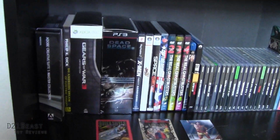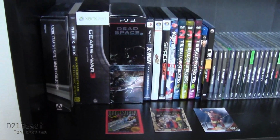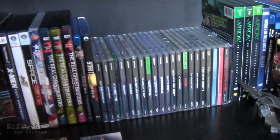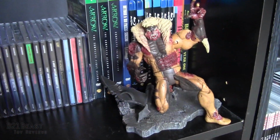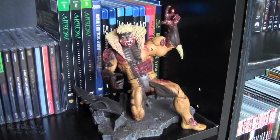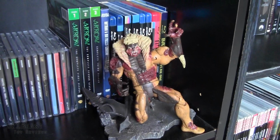And then as we come down, we've just got some media or what have you. Collector's editions of video games, some trading cards that I haven't put in a binder yet, my old PlayStation 1 games, and there's that Sabretooth Marvel Select figure. Still really mixed on that guy. He looks really cool, but man, the posing is just terrible with that guy.